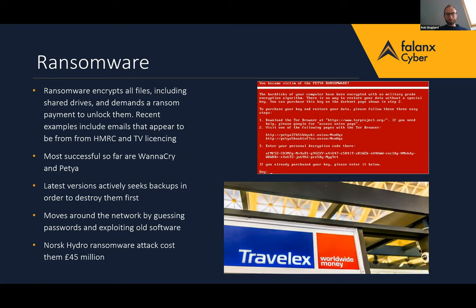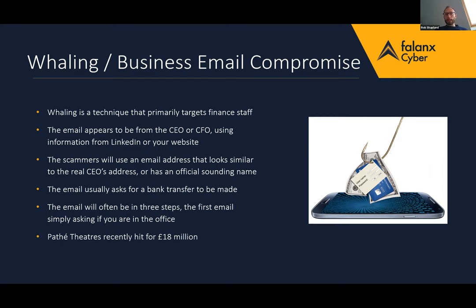So the second type of attack is a method of tricking a finance employee within a company to make a money transfer for you via a phishing attack. So we send an email to someone who works in the finance department that can make money transfers, and we pretend to be the chief financial officer or the chief executive officer, so CEO or CFO. We use a couple of social engineering techniques.